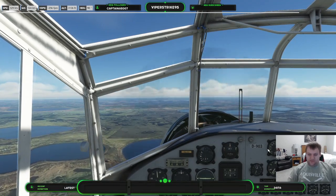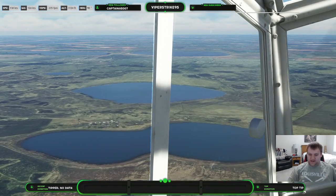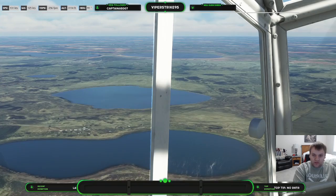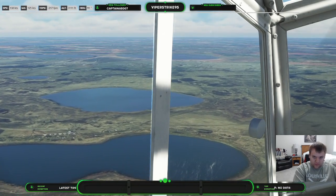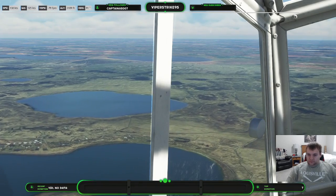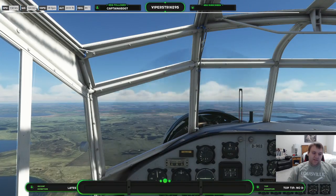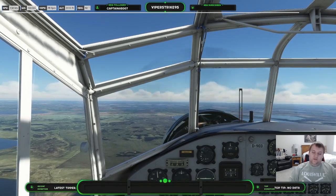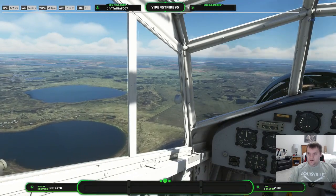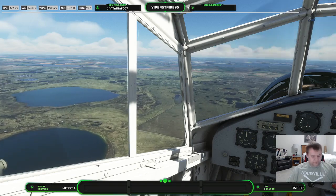Yeah, there's so many of them, by the way. From the window, there are so many of these circular lakes. I'm actually curious why they make those lakes so circular. I think these are pothole lakes. All of these little lakes here, these are potholes, I believe. I'm just reading that from NASA's Earth Observatory.